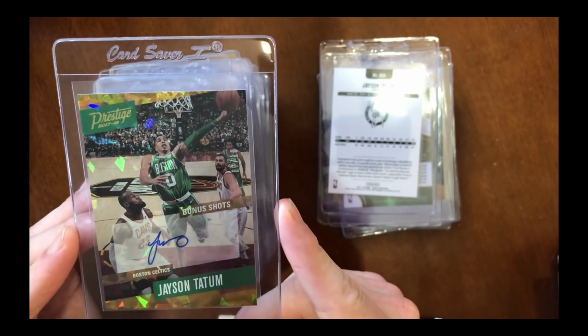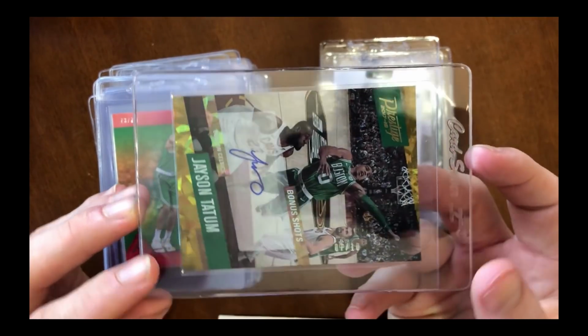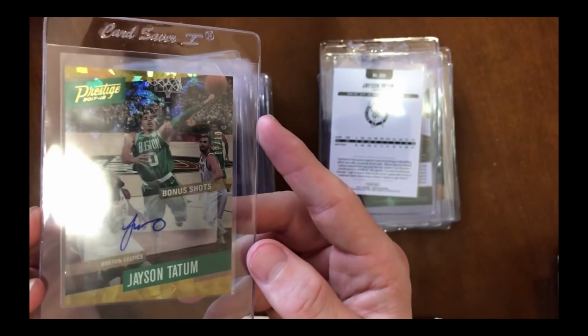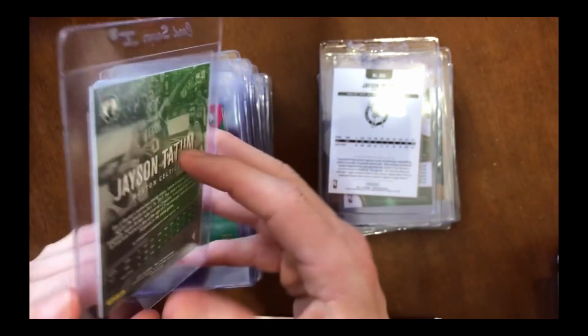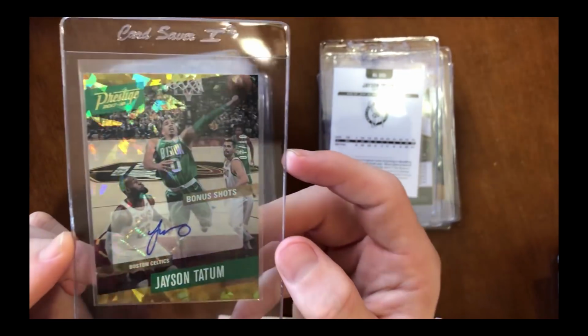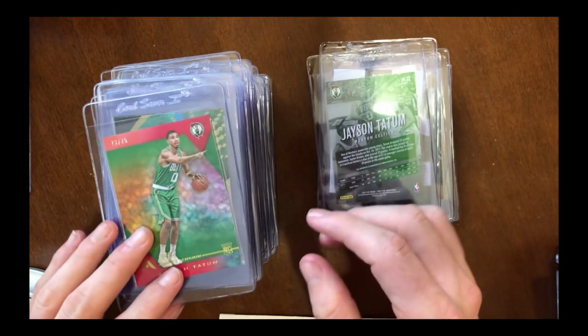Prestige autograph bonus shots numbered to 10. 7 of 10. Unbelievable. Beautiful. I'm so glad I pulled the trigger on this. I had this on my watch list for a while, and finally I just decided to buy it. And I'm glad I did, because Tatum stuff shot up afterwards. There's a couple of Tatum autographs I did not pull the trigger on, but a couple of them that I did. That was one of them.